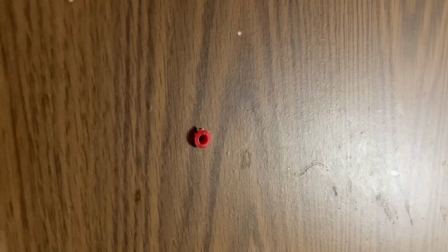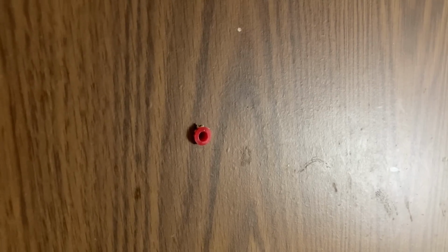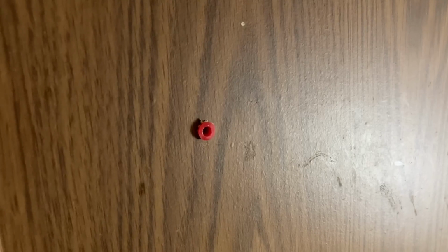So this is the anchor that I put in. I used two different size drill bits after I marked the location. I used a small drill bit first and then used a larger drill bit to size for the anchor. So there's one anchor, the other one's over there. That'll hold the screw into this press board backing and won't damage it.